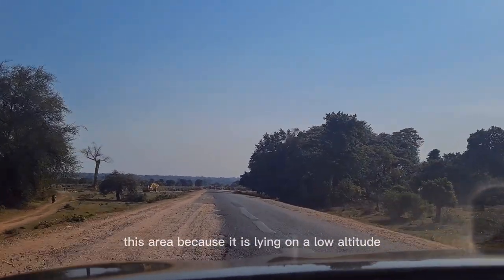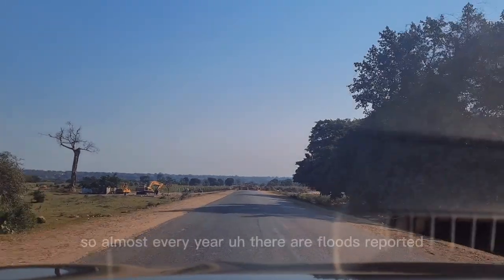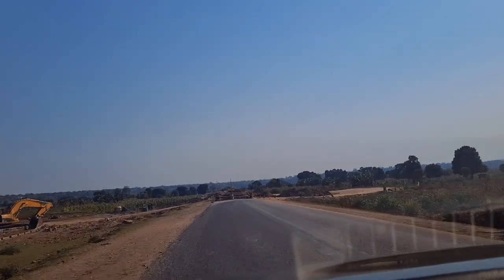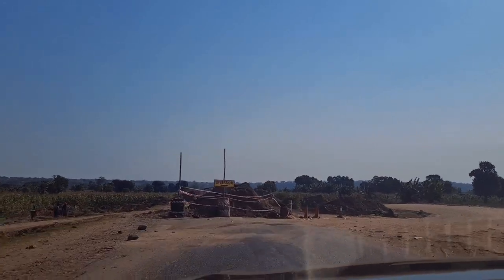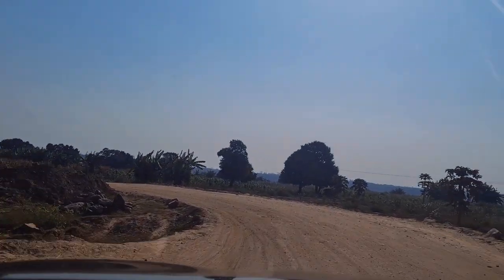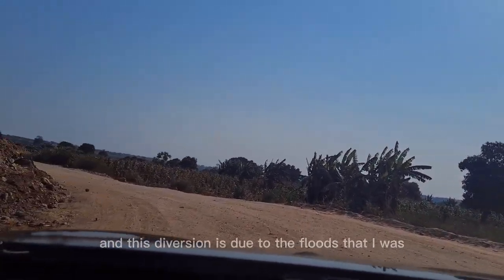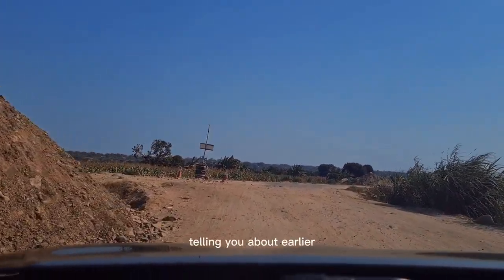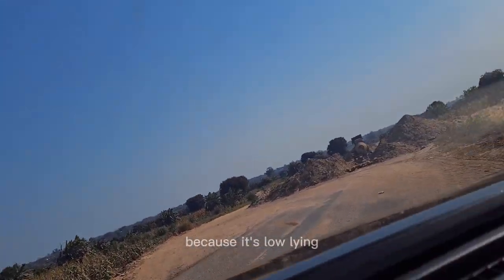This area, because it is lying on a low altitude, is usually prone to floods. So almost every year there are floods reported. And this diversion is due to the floods that I was telling you about earlier. This area is really prone to floods because it's low lying.